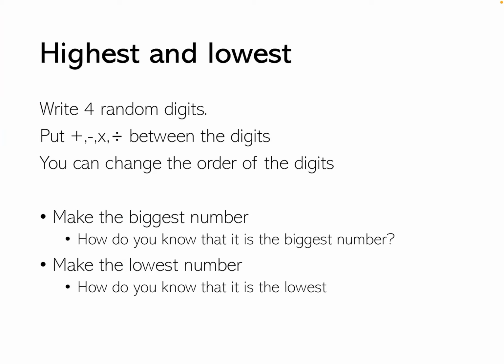Here we go. We've got this game, or this investigation here, highest and lowest. So you write 4 random digits. So you might do 3, 8, 9, 1. Now you can put an add, take away, times or divide between the digits, and you can change the order of the digits. I'll explain that in a minute.